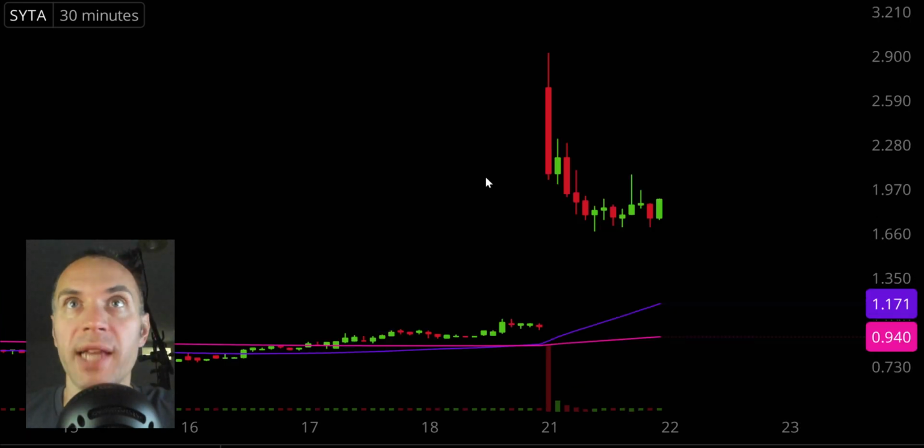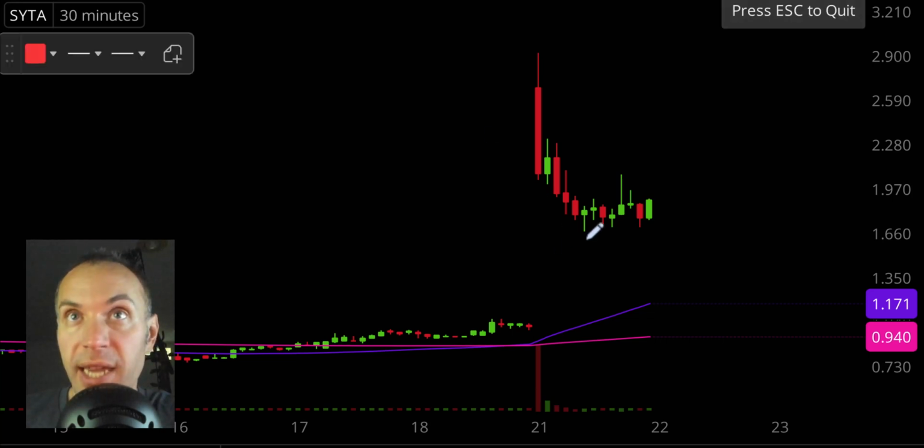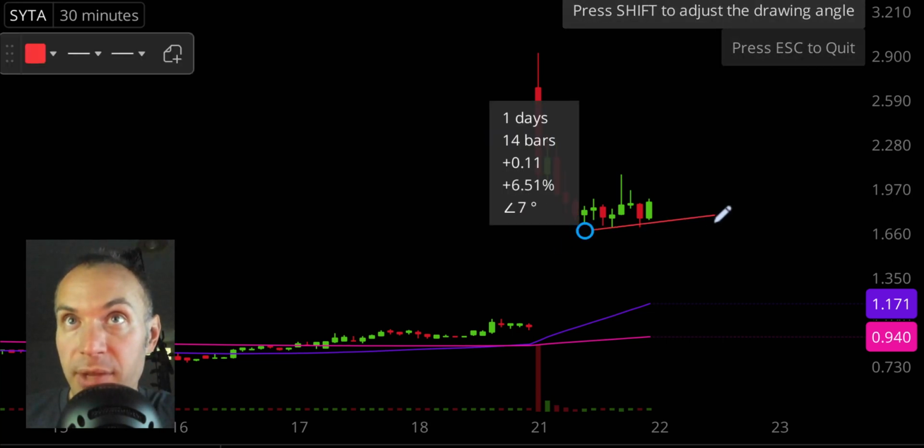Next one here, SYTA. Same idea, although not quite as drastic as the one we just talked about because, yes, we got a gap up, went right there, pulled back, but it's not like it completely collapsed like the other one did. This one did pull back some more, but now we get back to the similarities because you can see after the pullback here, there's quite a bit of leading indicators to suggest that maybe, just maybe, this downwards move is done.